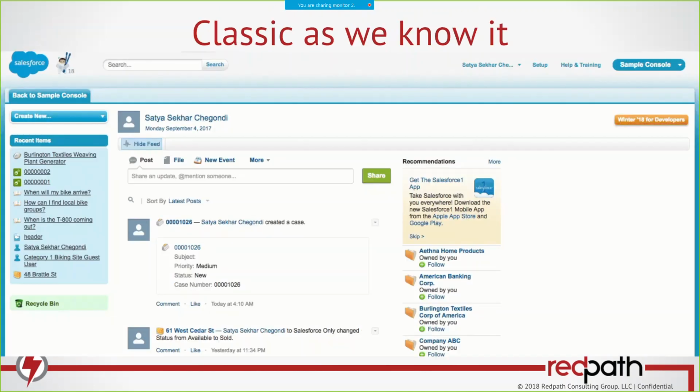So this is Classic. We're very familiar with it. It's been around for a long time. This is the Aloha interface. It has aged pretty well, but part of this is it was really designed around data entry and not so much around building a good user experience. So we have Chatter, we have our recent items, so this is all very familiar to us. And there's a lot of cool stuff in Classic that we became accustomed to, and switching to Lightning has been a huge jump.